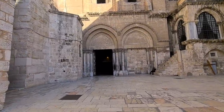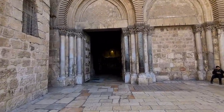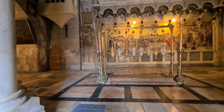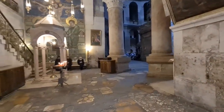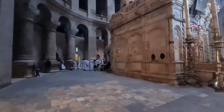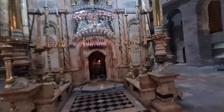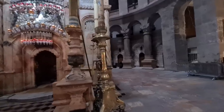And before we climb up to the Golgotha, which is there, I want to go to the ceremonies that begin now. Armenian. Coptic is in front of you, the Egyptian. This is the tomb of Jesus. We will talk about it, but I want to reach the Coptic.